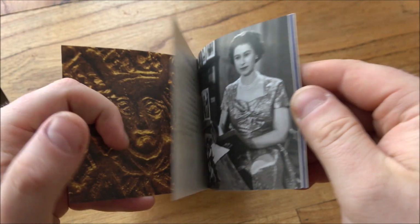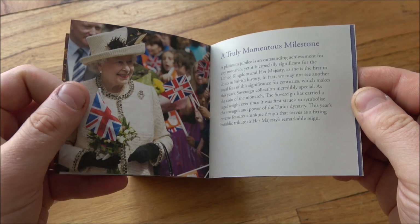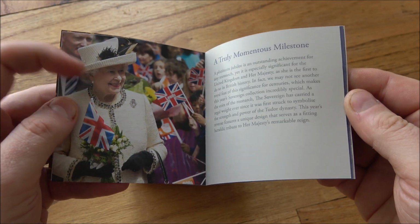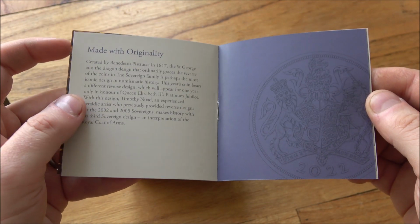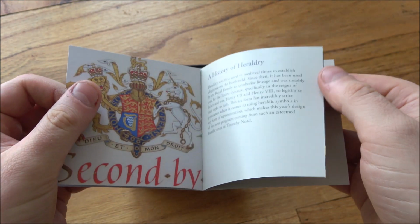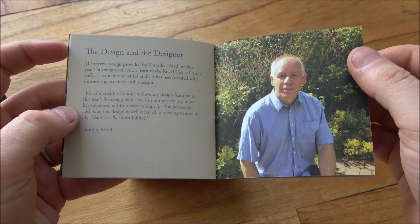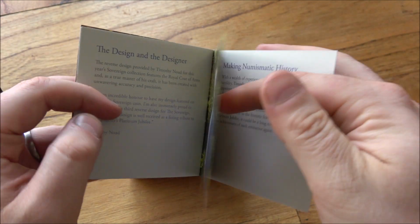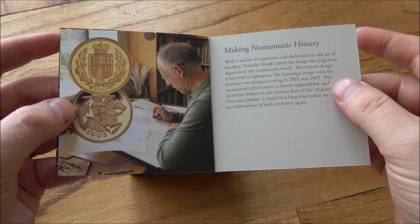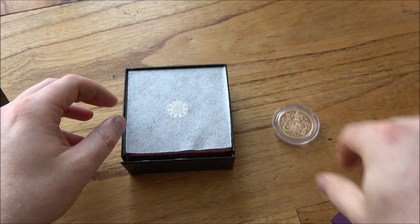So you get this little presentation booklet with it, of course, commemorating the longest reigning monarch, the Queen here. This is the whole reason this design and coin is out there. If you want to have a read of this, have a pause of the video and have a look at your own leisure. It's really nice to have these as a little optional extra within the book. There's the designer, Timothy Noad, such a good designer, and needs to be really championed for his skill in the engraving of this coin and its design. So that's always nice to have.